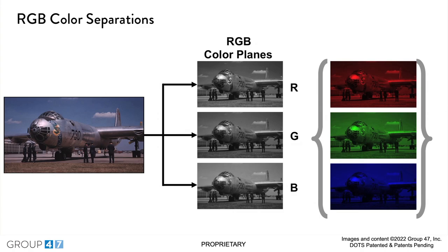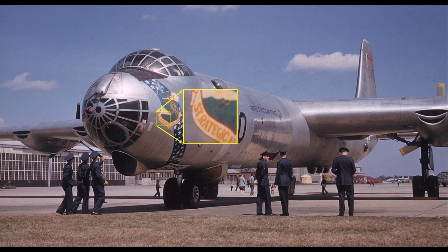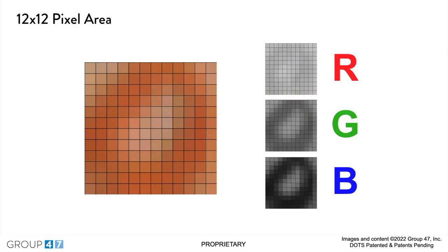In order to be more clear in how our digital equivalent works, I'll zoom into this segment of the Strategic Air Command banner, and then I'll zoom in again, so that we're now looking at a 12 by 12 pixel area of this 4K image. Basically, we're looking at a part of the R of the word strategic. Now we'll take that 12 by 12 area and illustrate that a digital image can also be represented with red, green, and blue grayscale components.